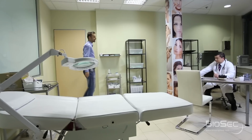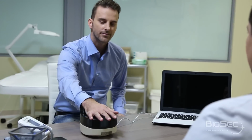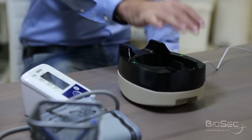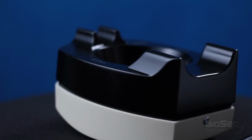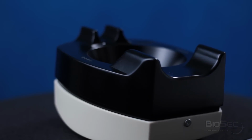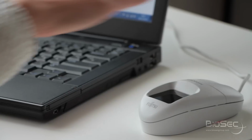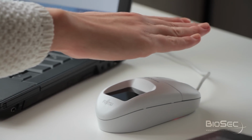The BioSec system can be used in healthcare for the precise and fast identification of patients without any papers or documents. The extraordinarily high security level of BioSec makes it suitable for identification in the banking sector. This way, the security level of banking in branches as well as that of online banking can be increased to the maximum.